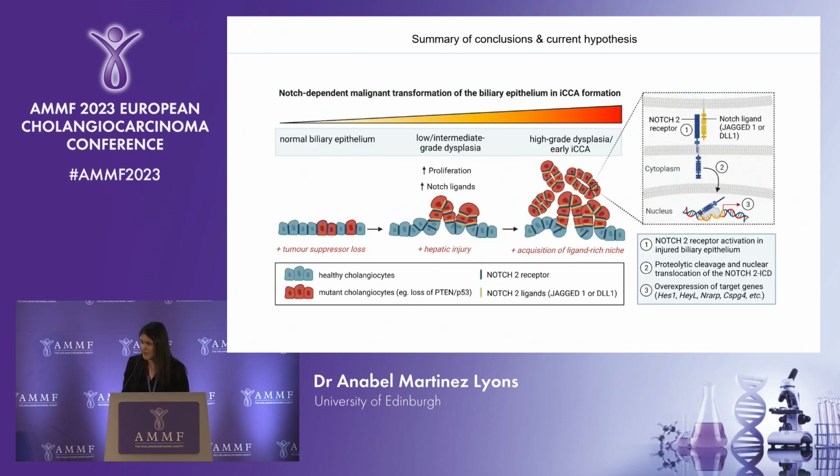The summary of my work here and our current hypothesis is that, at least in part, we have a Notch-dependent malignant transformation of the biliary epithelium in iCCA. In the normal biliary epithelium, throughout life, we can acquire pro-oncogenic mutations. However, unless we have hepatic injury, they don't really seem to instigate or activate. So we get this activation of Notch ligands. With continuous hepatic injury over time, we get proliferation of these cells, forming dysplasia and an acquisition of this Notch ligand-rich niche. Intracellularly, we get expression of particular target genes, and the next steps are trying to define whether, if we perturb any of these, we could actually have therapeutic benefit.